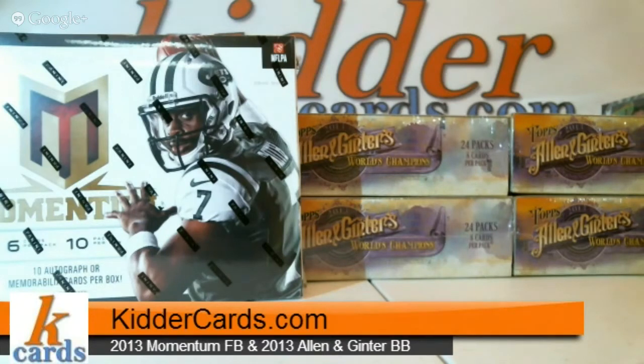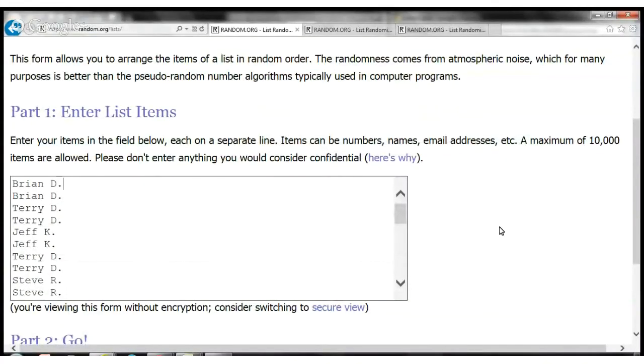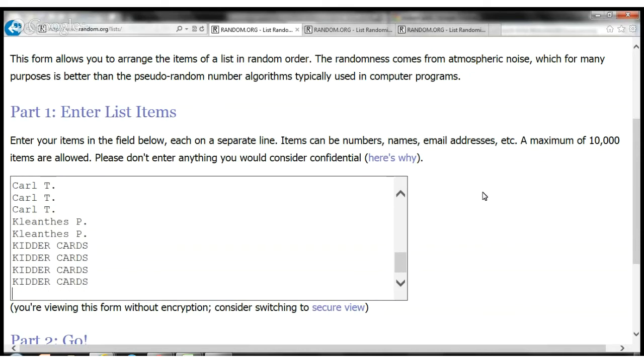All right, Momentum is off the website. Let's fire up the randoms. All right, here we go. Here are the names in the order in which they were purchased. Brian D with two, Terry D with two, Jeff K with two, Terry D again with two, Steve R with two, John Q with two, Greg B with two, Brian P with six, Carl T with six, Cleantes P with two, and Kidder Cards has the last four.